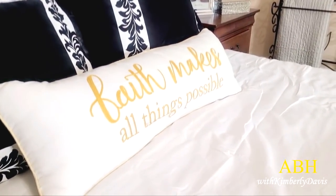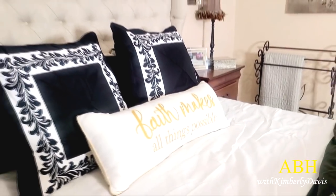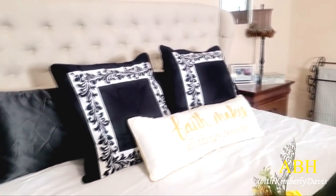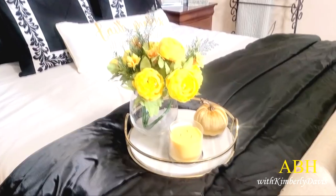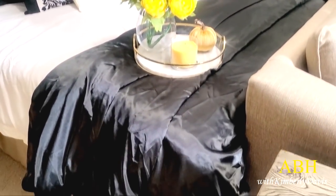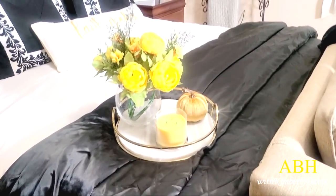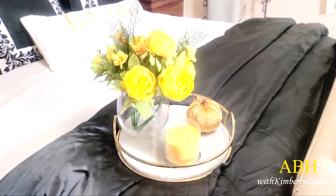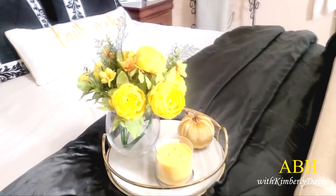The bedding itself, the off-white or ivory color, is a duvet, just an inexpensive duvet cover. And the black satin came from a recent haul that I did by New Chic. And of course, I placed this beautiful bed tray here with some flowers, a pumpkin, and a candle.